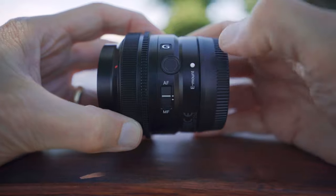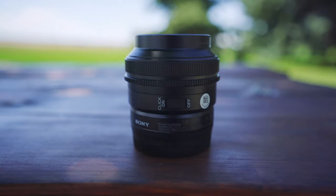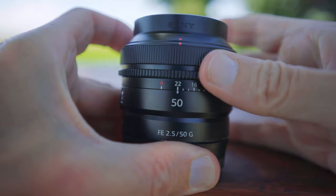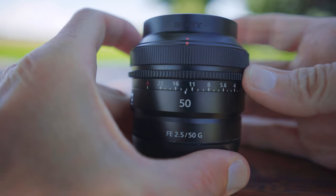It's got three buttons. It's got an autofocus manual focus button. It has a hold focus button. And then it has a click on and off for the aperture ring. Now, when you click it on, there is going to be a click between each aperture stop. And when you click it off, there's just going to be a smooth sliding of the aperture ring.